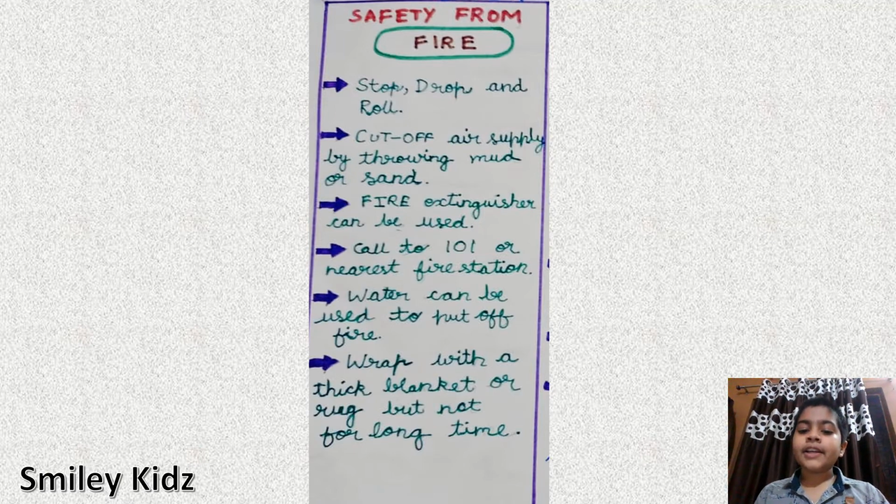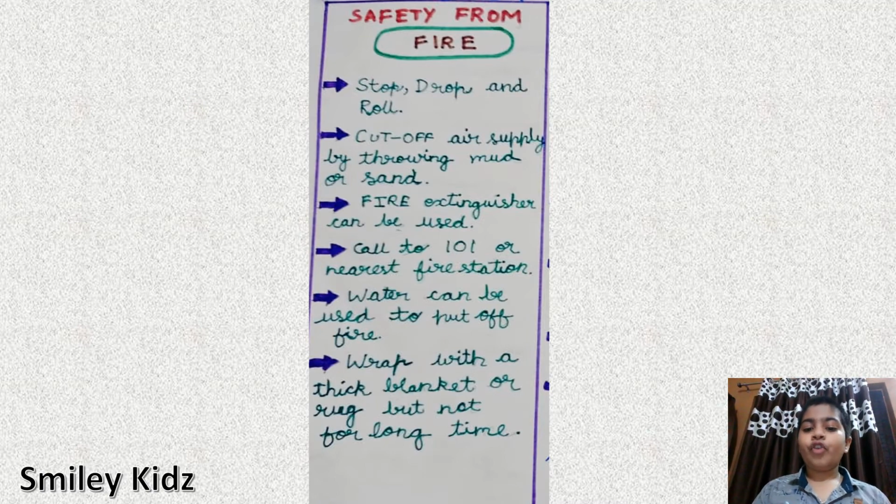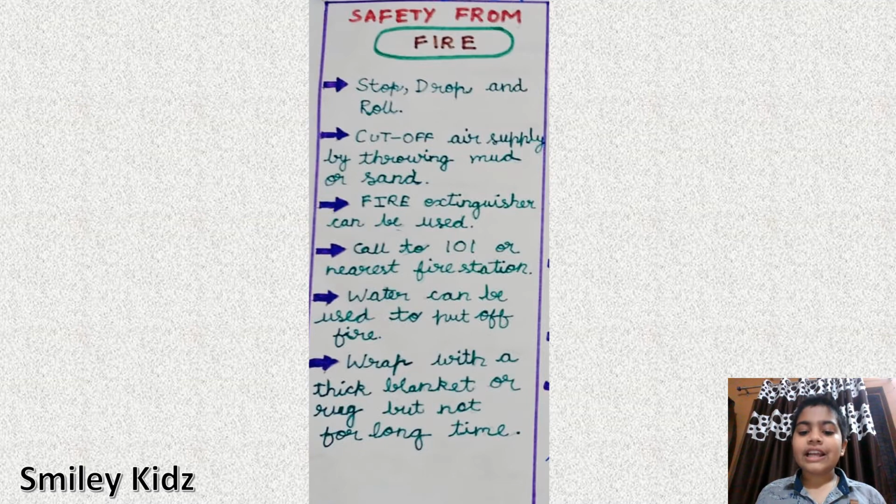Call 101 or the nearest fire station in case of major fire. Water can be used to put off fire. Wrap yourself with a thick blanket or rug, but not for a long time.